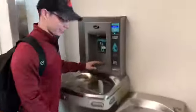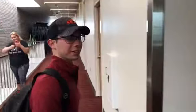Okay. So, right here we have the water fountains. We have filtered ones, because this water isn't good. I can't go in there. What else? We have an elevator here. Kind of neat. Tim got locked up in there one time. It's kind of funny.